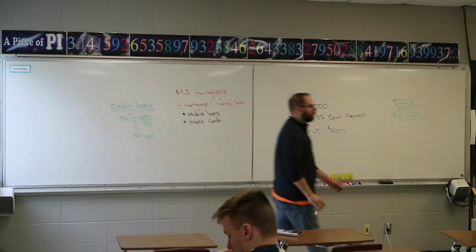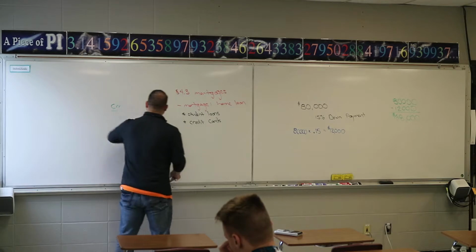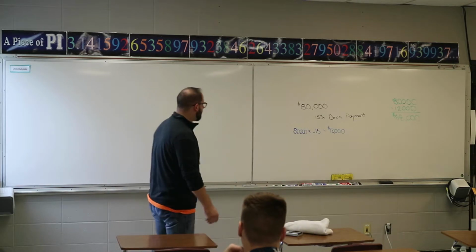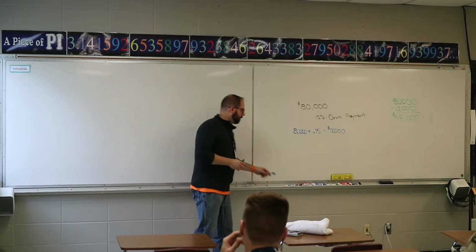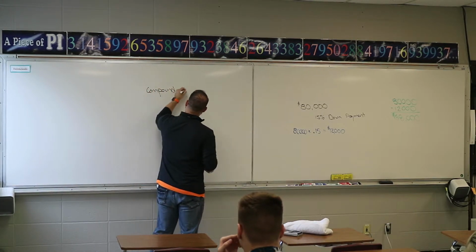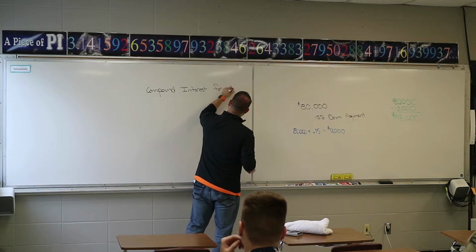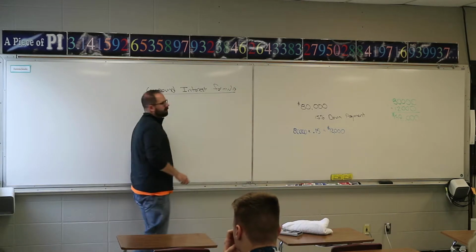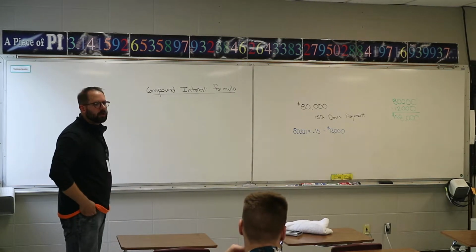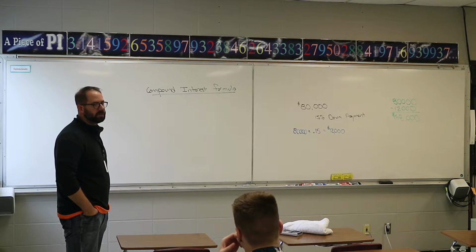All right, let's get to the real math now. This is the formula that they don't tell you in a bank. This is something you just have to learn on your own or in a math class, like this class. This is what they call the compound interest loan formula. I'm going to put that on the board. Compound interest formula. What the compound interest formula is, it is this mythical formula that tells you how much money you're going to pay per month for your home. It is terrifying when you see it.